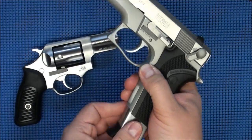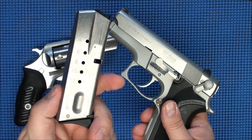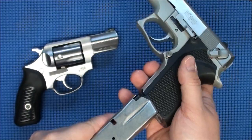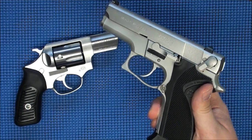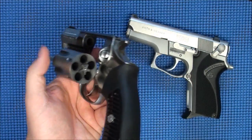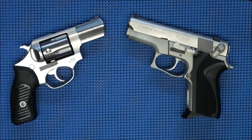All right, this particular magazine can contain 12 cartridges. You can see the number 12 right there. This has the ability to contain 12 plus 1, so you have 12 cartridges in the mag and then one in the chamber, for a total of 13 rounds. Whereas this SP101, you have 5 shots. So you have 5 shots available to you at any given point.